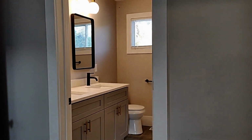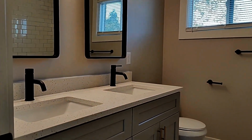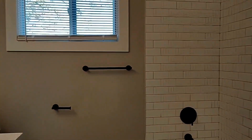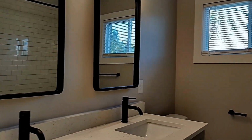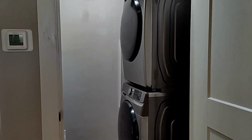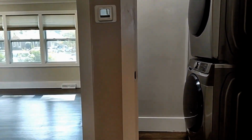Here is a full bath with dual sinks. And this one is a tub shower combination. Beautifully tiled here as well. The laundry area has the washer and dryer included.